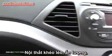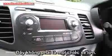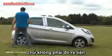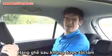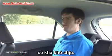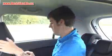Inside, it's an impressive feat though, especially in this A-segment market. Remember, this is an £8,000 car, and it all looks very solid and doesn't feel like it's made out of Tupperware like some other cars in this segment. I can't say it's as great in the back though, especially if you're over 6 foot, which is a bit of a shame. Although if you're just less than 6 foot, watch out for speed bumps.